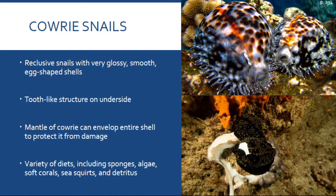Now, cowrie snails do not have an operculum. Instead, they've got a really thin hole, or aperture, and that aperture actually has a tooth-like structure. Those tooth-like grooves make it difficult for predators to reach them when they do go inside their shells. But often you actually do find them on the reef, like in these pictures. So you can see this is the shell over here, and then this is the snail.